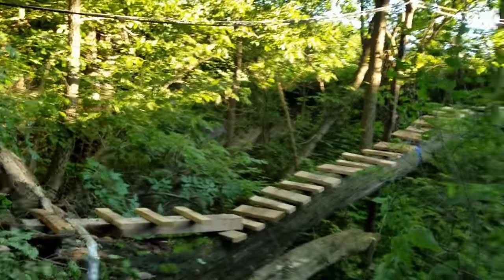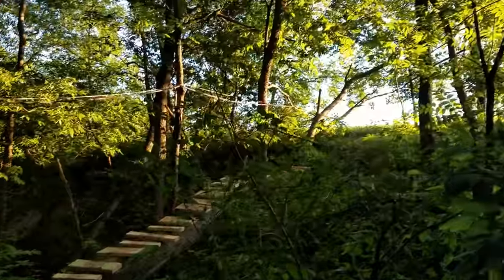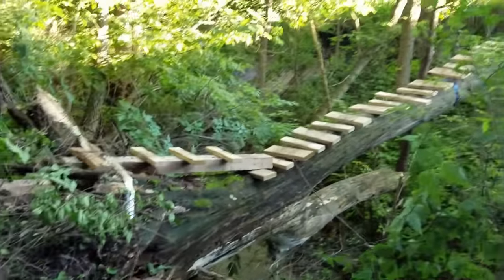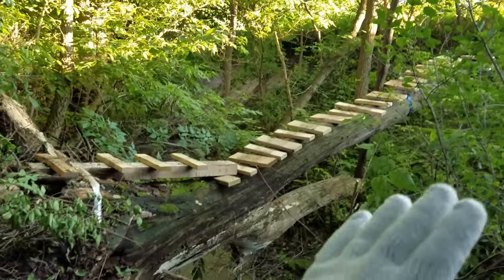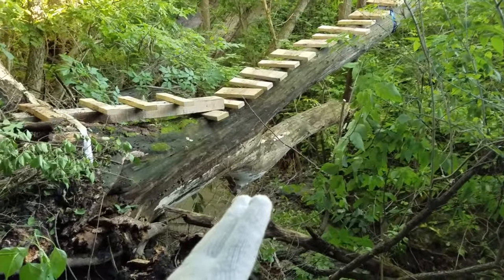We got lots of erosion with the storms, but how sweet is this? That's so cool. And you see how much of a steep drop there is. So like I've been saying all along, even if this thing falls, it's gonna fall down. Hopefully it'll stay vertical and we'll just have a ladder.